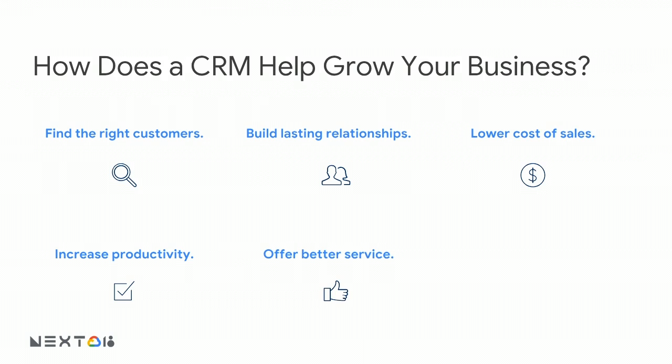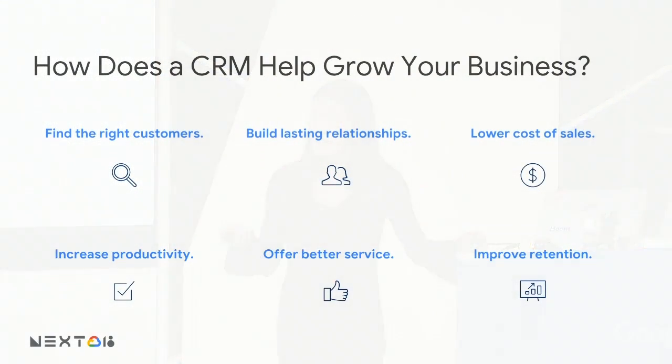And then offer better service. With a complete history of your customers' lifetime with your company, you'll be able to offer better service, serve up the right content and information for them when they need it. And then improve retention. So a CRM can help you identify at-risk accounts, help you turn them green, and also identify the satisfied customers so you can serve them with more relevant offers and information to help them keep coming back for more.